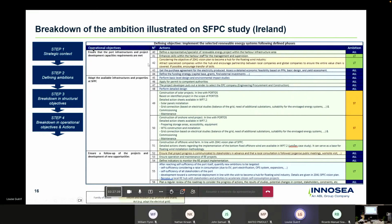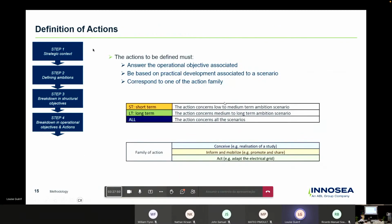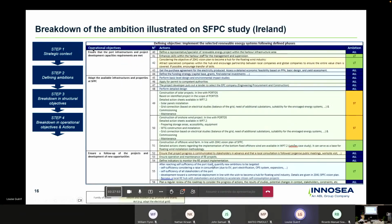So here it's an example on the port in Ireland. As you can see, there are many details, and here we can see quickly that we have a lot of green. So, linked with these operational objectives, which is how we implement the selected renewable energies, we will have a lot of actions.